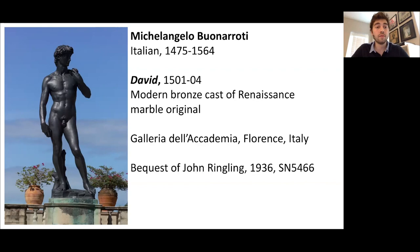And the subject of David was not necessarily new. Florence, especially under the Medici, had been long associated with Hercules, but in the Republican period, a biblical figure was preferred, David. In the previous century, David had been shown as a princely young prince. Verrocchio and Donatello both show him haughtily standing over Goliath's head.